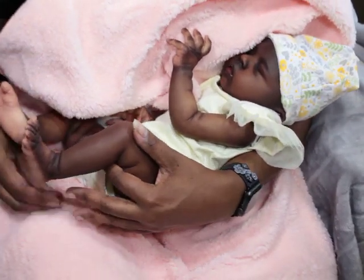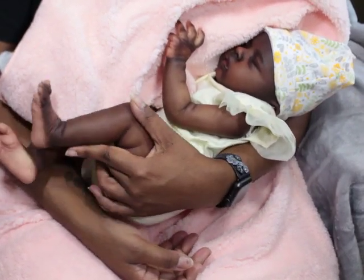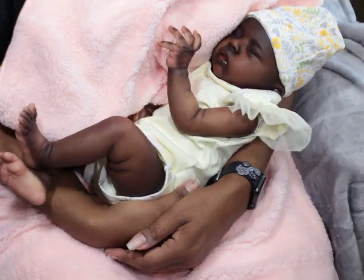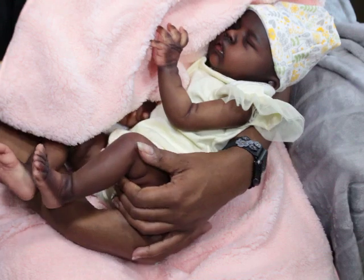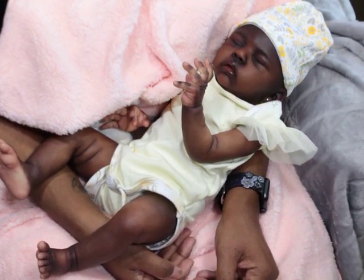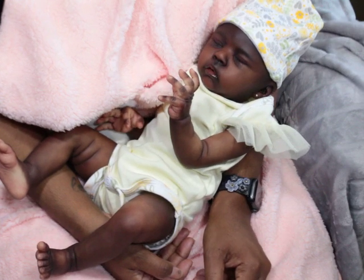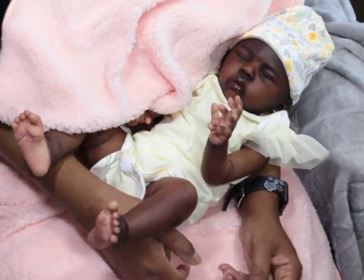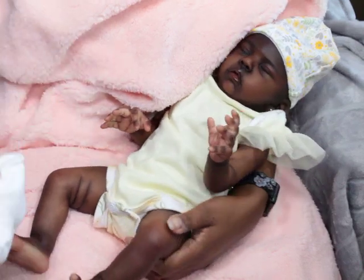There are particular babies that I do keep no matter what, and she is one of those. She will stay. So I'm just excited. So cool, so cool, so cool. So yeah, I'm going to put her sockies back on though.